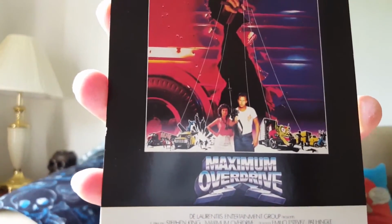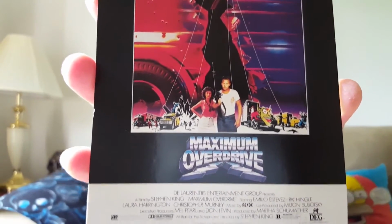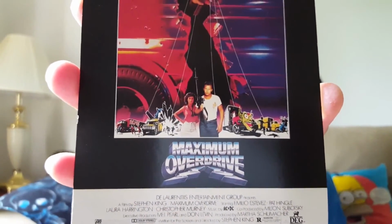Emilio Estevez, and what is her name? I think it's Laura Harrington, I believe. But I just love all those trucks down at the bottom. I don't know if you guys can see that. Hopefully the jitters will stop my hand from moving. But there is that. So that is Maximum Overdrive. I'll be taking a look at that menu screen here in just a moment.